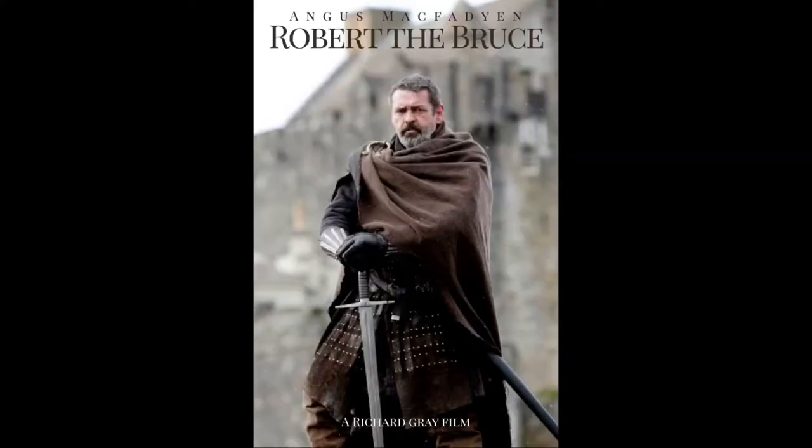The film I went to see last night with my wife was Robert the Bruce. It's kind of been tagged as Braveheart 2. It stars Angus McFadden, who was the man that played Robert the Bruce in Braveheart. Now, as we know, Braveheart was an absolutely fantastic movie. Not that we're biased. Big epic battles, historically inaccurate. Nevertheless, it was a good film.